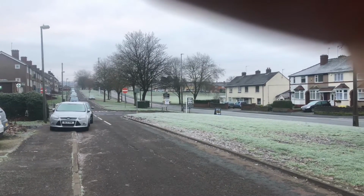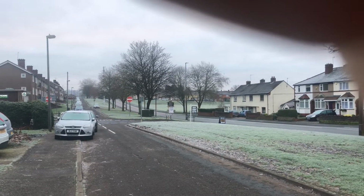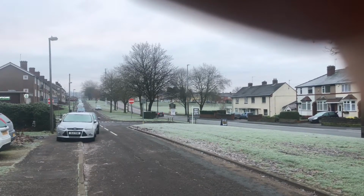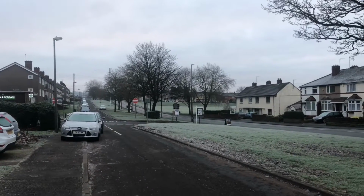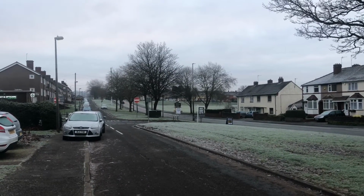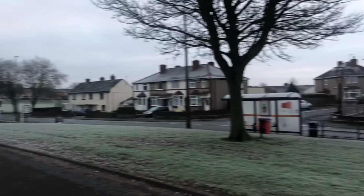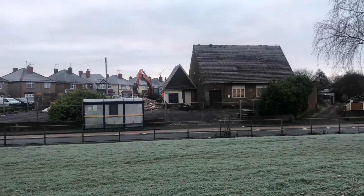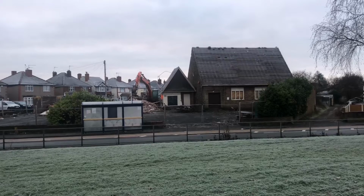Well, here we are on the main Saltwells road in Netherton, Dudley, West Midlands, and we're going to take a look at the Bluebell public house, which is currently being demolished. So let's go take a look. There it is from the front angle. As you can see, they've already started to do quite a bit of work.